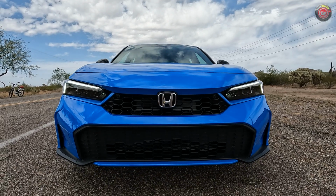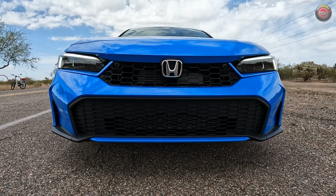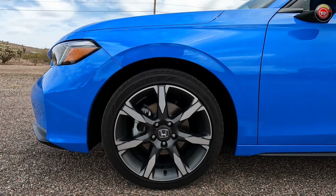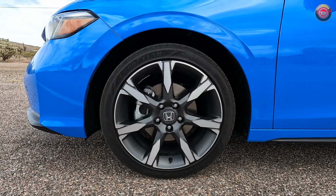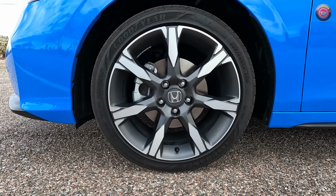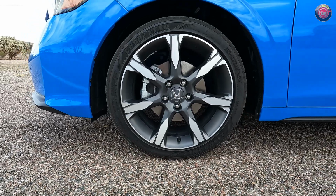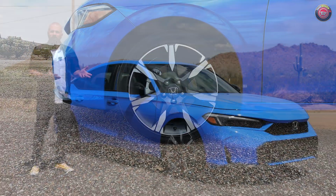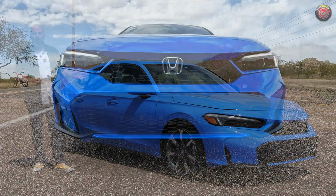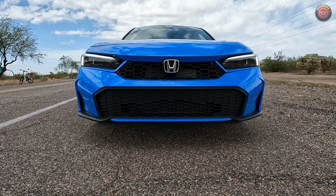Because we are in the fully loaded model, this has a few upgrades visually. We've got the nice gloss black trim across the front. This has the 18-inch alloy wheels that are the premium wheel option with the nice premium tire. The rest of the styling on the hatch is very much identical to what we've expected to see over the past few years of this generation Civic. And if you get the sedan, there are a few differences in the fascia designs here and there, and it's a little bit longer.